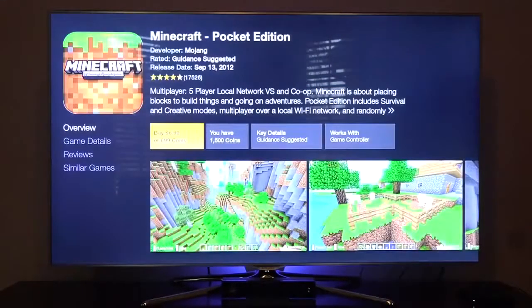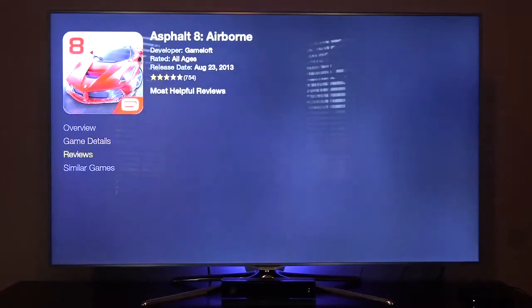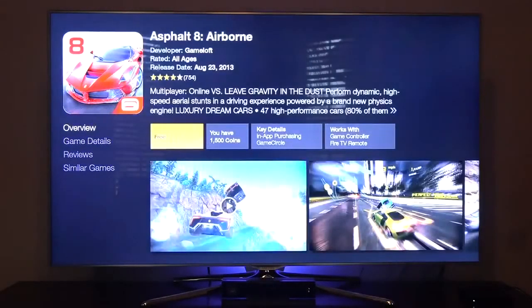So we have Minecraft Pocket Edition. You can buy that for $6.99 or 699 coins. As you can see here, I have 1,500 coins, and that's because I purchased the game controller. So I can go ahead and buy this with those coins instead of paying with cash. Now, once again, on the left-hand side, you have some game details, your reviews, similar games. So let's go to Overview and purchase this for free.